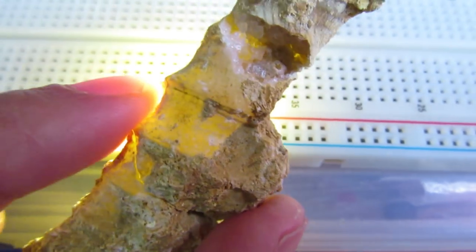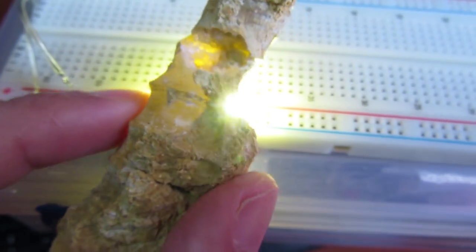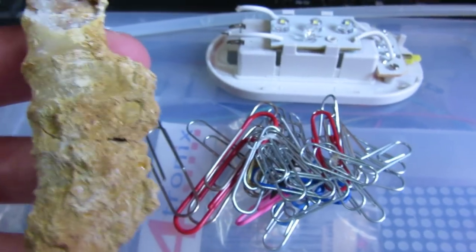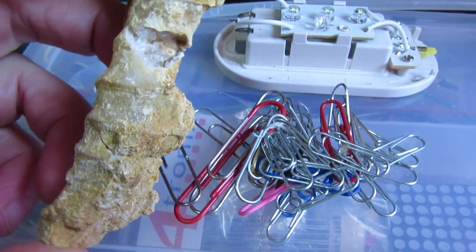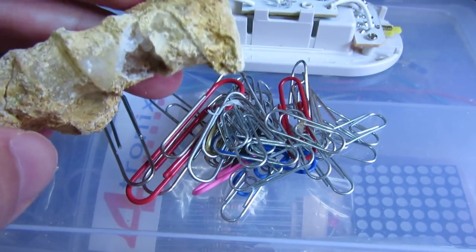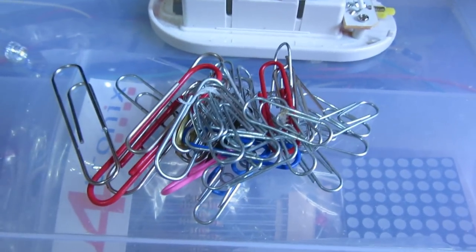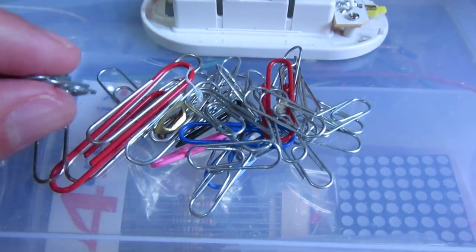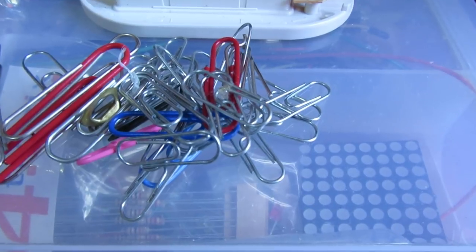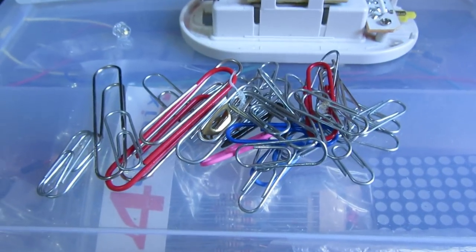So let's see if I can build a display case with lights behind to show this a little bit better. I will try to put the fossil in this direction like that, using some paper clips that I have around here, and we'll see if it stays good or not. This is a pretty good way to recycle some of the stuff that I have. I don't have much money, so it's always a good option to use what you have around. So let's see what I can do with this.